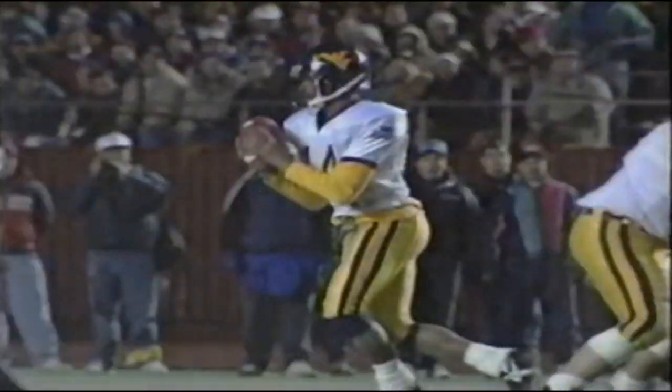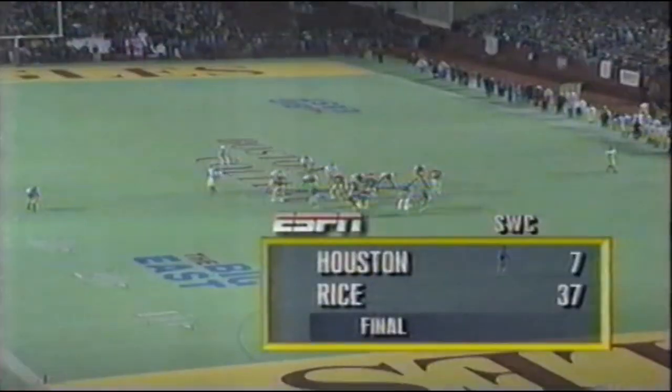A little bit of a sprint draw. Studstill comes back, hands it off. Good block up front by Woodard, and as Walker's into the secondary, really for the first time in the game, he was able to run up the middle of the Boston College defense and pick up some big yardage.